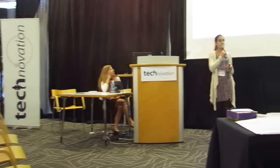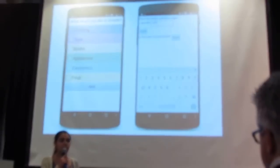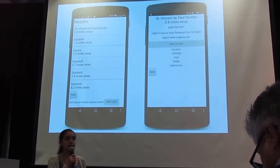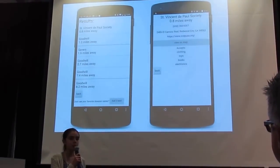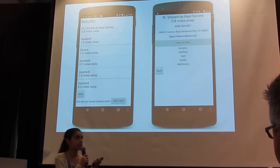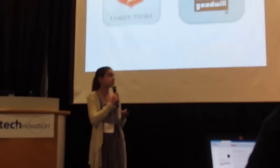Loc8Don8 makes it easier for people to donate their unused or unwanted items. We have created a database of donation centers in the San Francisco Bay Area. Loc8Don8 allows people to search our database based on the items they have available in their house and their location. Loc8Don8 displays a list of results sorted by distance away, and people can view detailed information, and they can also call the donation center, look it up on a map, or see its website.